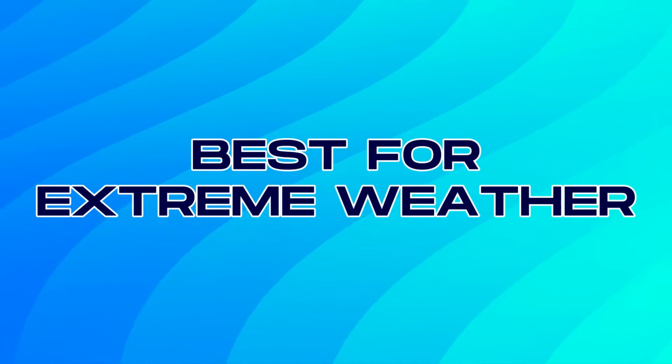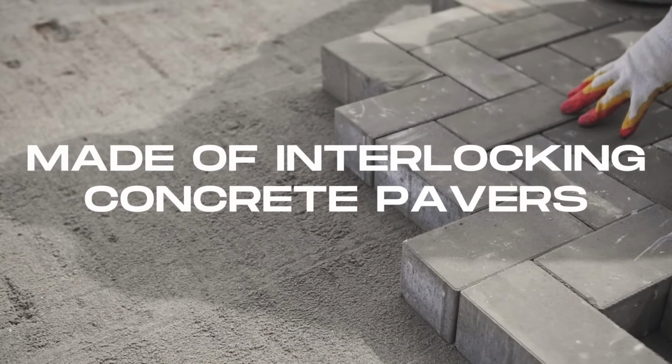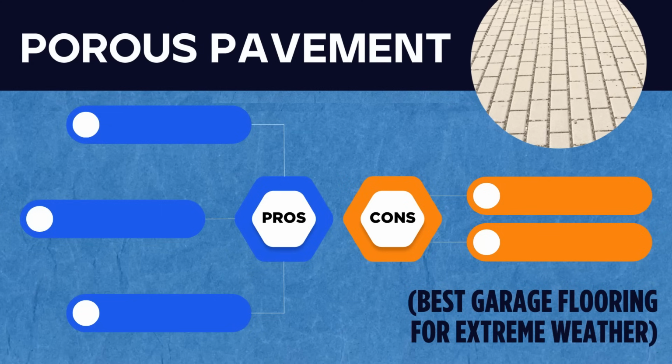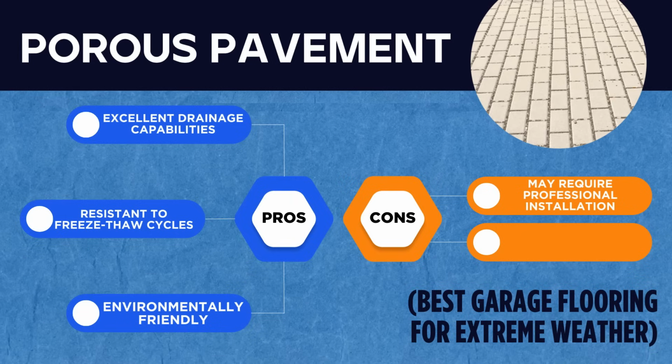You could also live in an area with extreme weather. If that is the case, consider porous pavement. Porous pavement is a permeable surface made of interlocking concrete pavers or similar materials, allowing water to drain through. In harsh climates, porous pavement prevents water from pooling, reducing the risk of cracks and damage, and where freezing and thawing can cause damage, it's an ideal choice. Also, since it allows rainwater to be naturally filtered, it reduces runoff and the risk of flooding. But professional installation may be needed because it requires precise site preparation and material selection, and the finished surface may be rougher than other options.